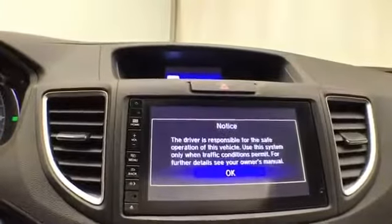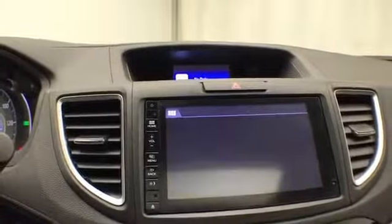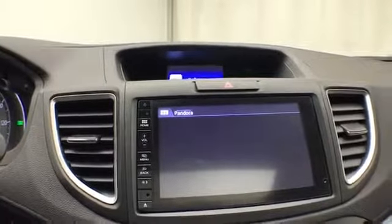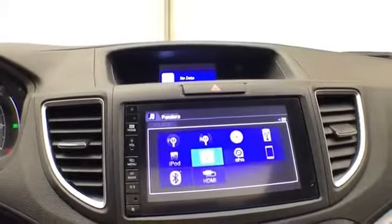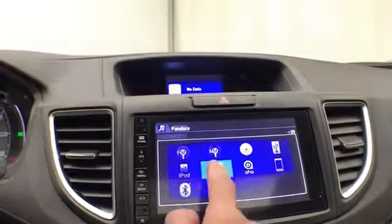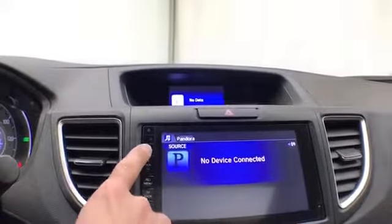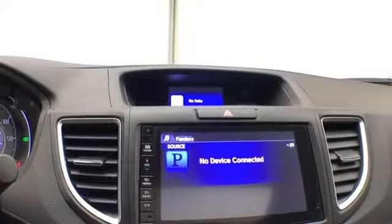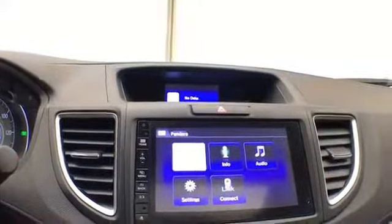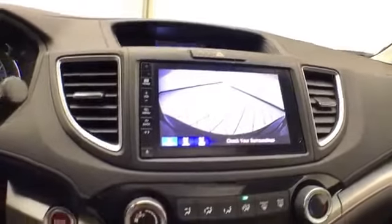large touchscreen Honda Link system for radio. It's also satellite radio capable. You can sync smartphones to Pandora and AHA radio as well. Bluetooth connectivity for hands-free phone use. And that is, of course, where the backup camera display is.